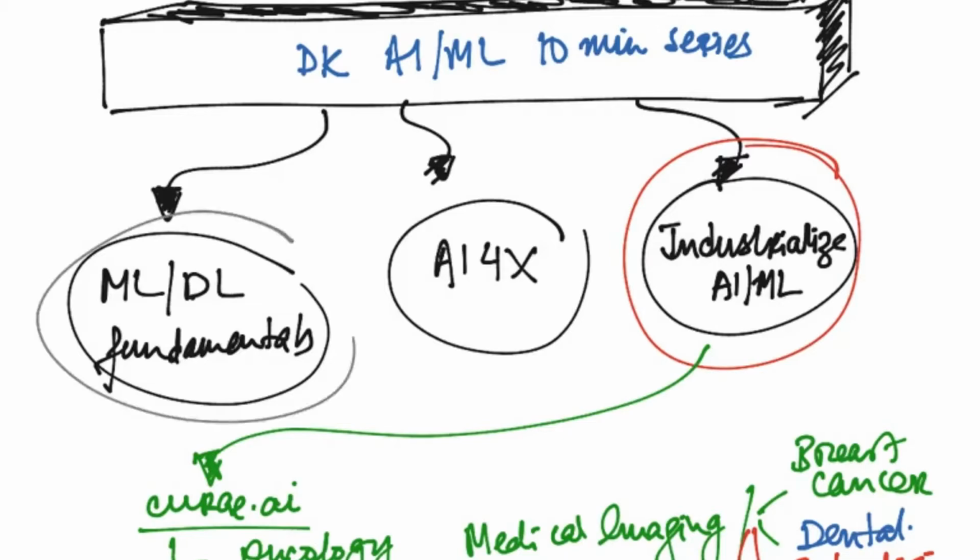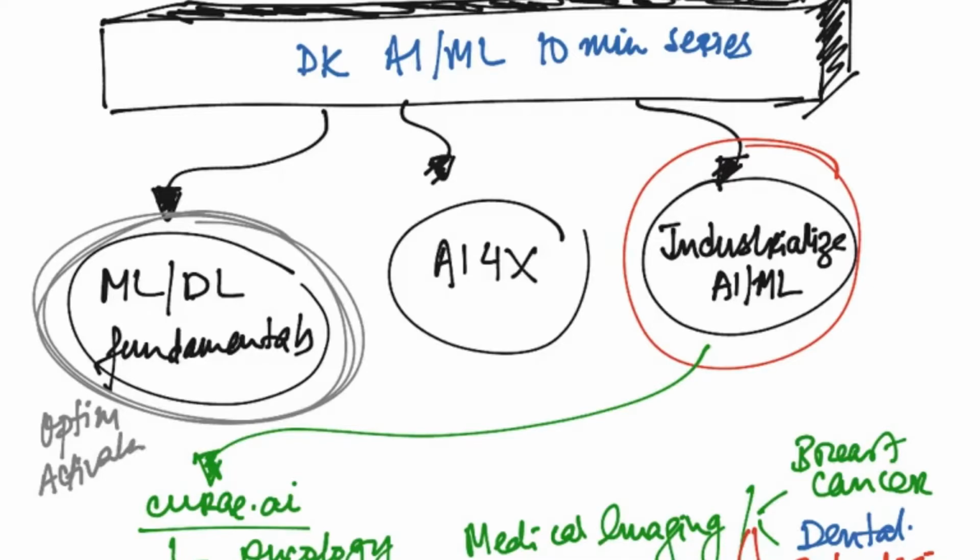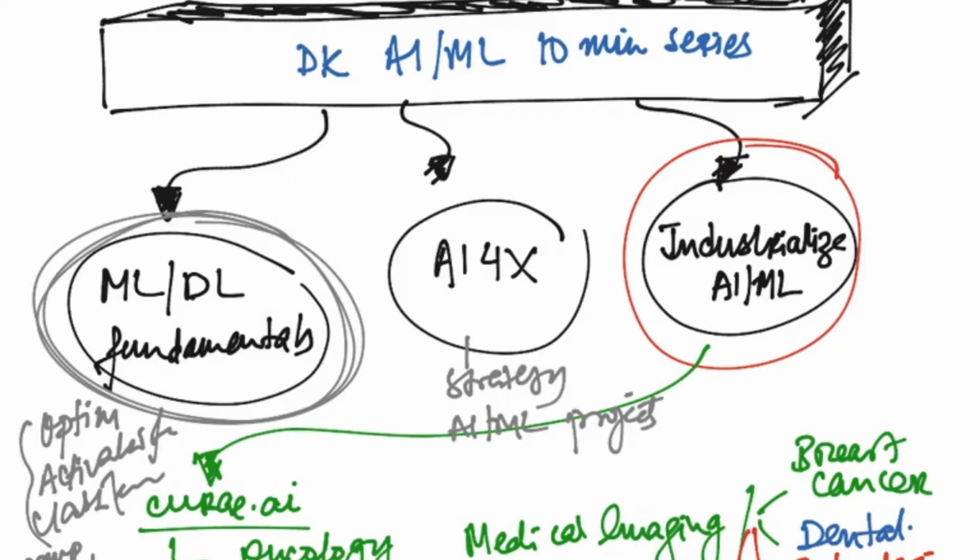So basically, the focus here is to get into the fundamentals. Everything that we will talk about here will be the optimizers, the activation functions, classifiers, everything. Obviously, computer vision, stuff like CNN, and a bunch of other interesting techniques in computer vision, and NLP, for whatever that includes, RNN, and all the modern NLP techniques. In AI for executives, we're going to focus on strategy, AI ML projects, real world projects, and essentially execution, and setting up your AI ML labs.